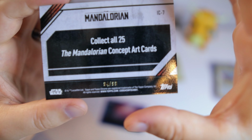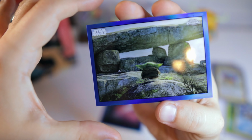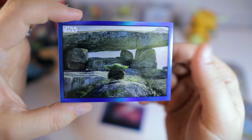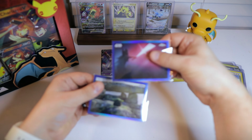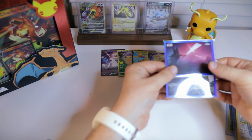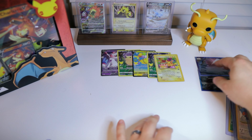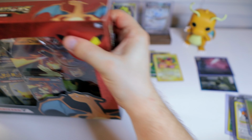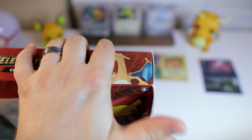What do we got here? Is that 84 out of 99? Very nice. So this one also is a blue one. Very awesome. So yeah, guys, just wanted to show those off real quick. If you guys are not familiar with Star Wars cards, I just want to expose people to maybe something new if you are into Star Wars like I am. But that being said, let's get back into our Celebrations opening.